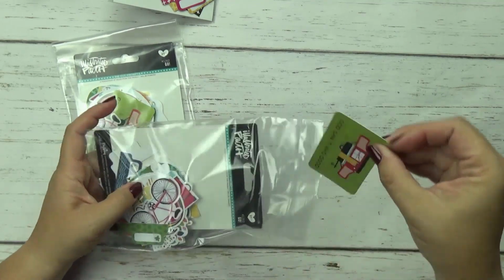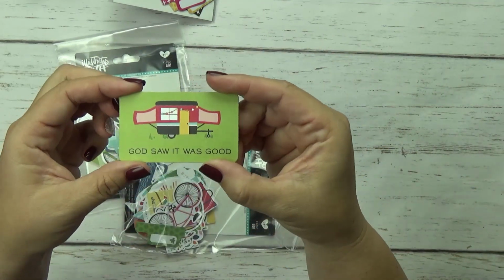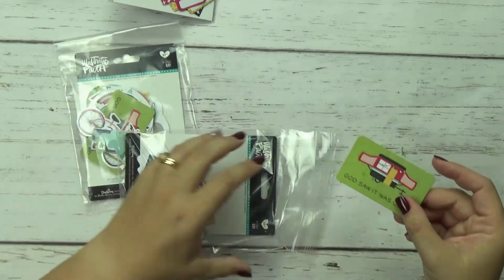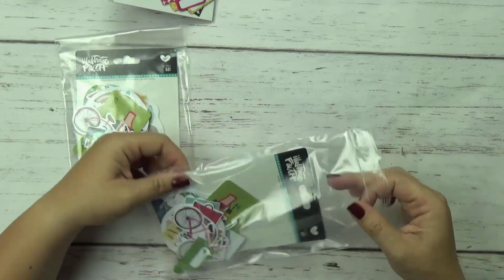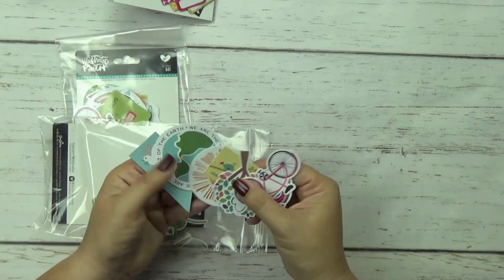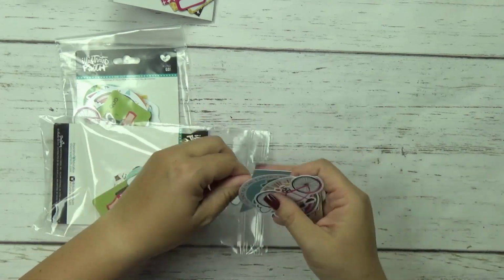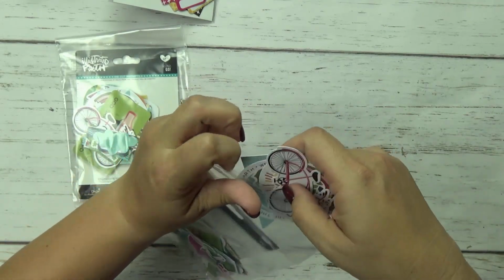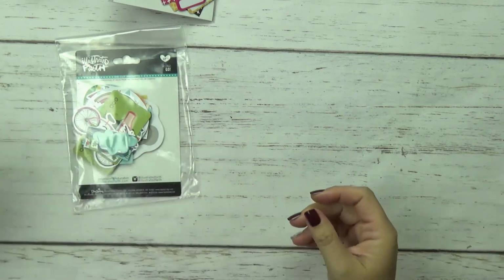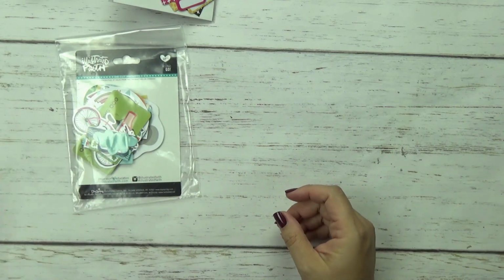So this one, it says God saw it was good. It was a little camper, and I've been doing a lot of camping lately, so I had to get that. And then there's just, oh, I'll just show you. There's just so many cute things in this one. It was one of my favorite ones. Just love it. Oh, it's so cute. Illustrated Faith, love, love, love their products. And when I can get them on sale super cheap, I kind of go a little bit crazy. So 1 for me, 1 for the box.